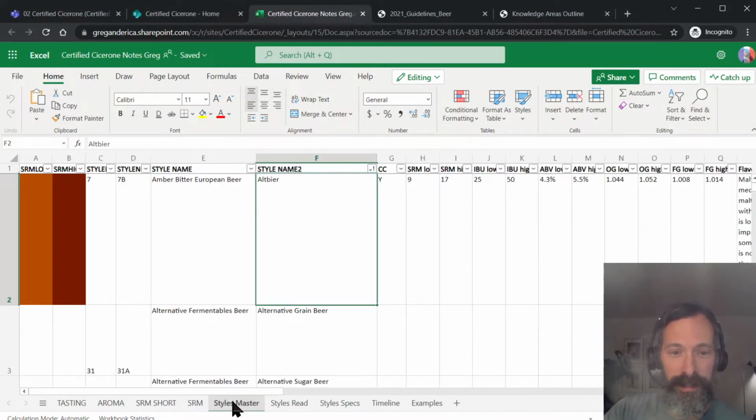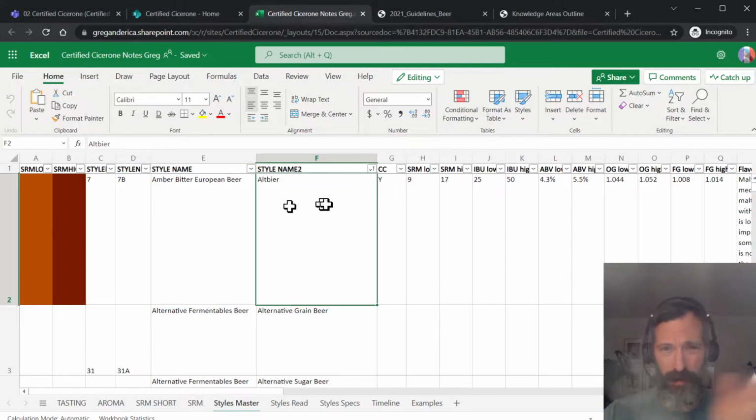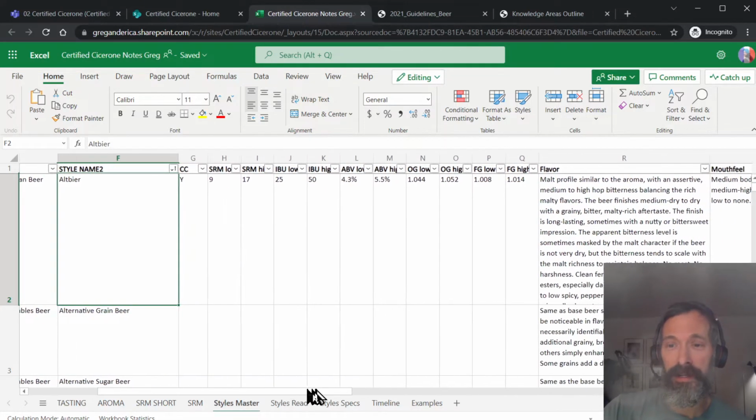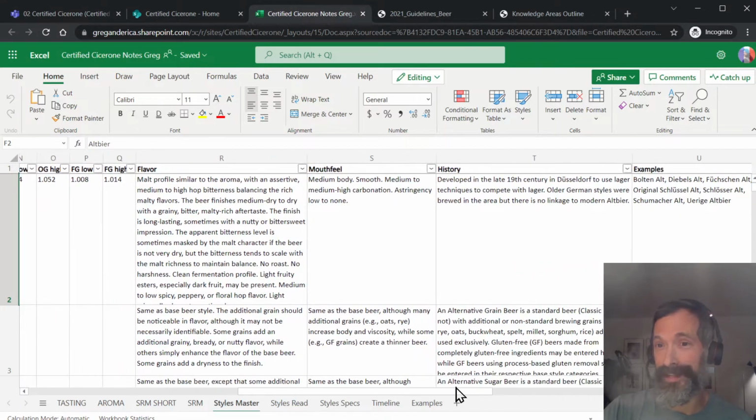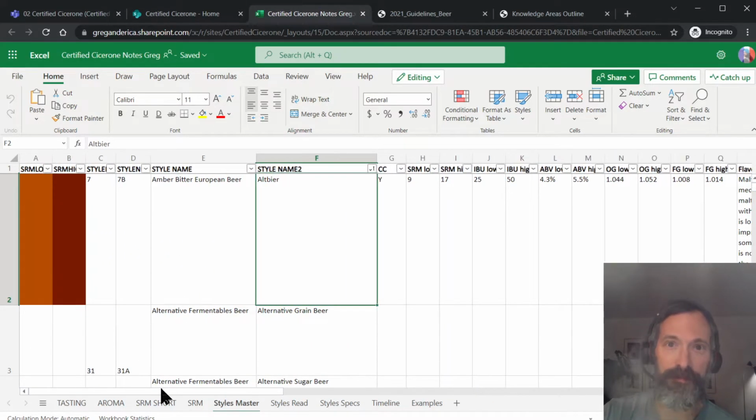Now here, getting into the meat and potatoes of this, all the BJCP styles, I've gotten into a master sheet here. The names, the alt beer, the category, the actual style name, all the attributes about it. It's very detailed. SRM, IBU, ABV, gravity readings, and now even the flavors, mouthfeels, history, and even the commercial examples. I got this all into Excel for all of the styles.